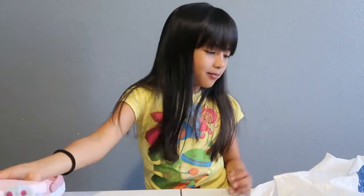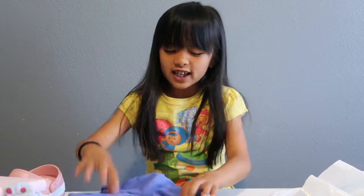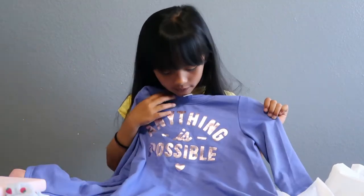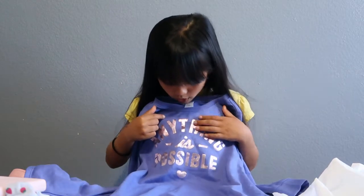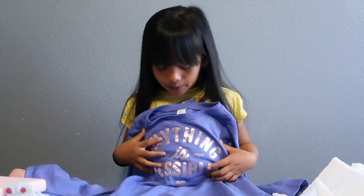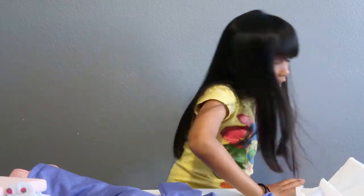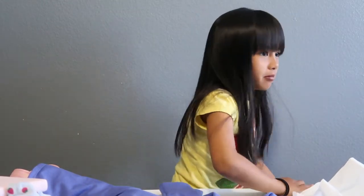So that's that. Oh, your mind is gonna explode. But this is kind of dirty because I wore it yesterday. I really like this because it's a navy blue, and it has rose gold on it. And it says anything is possible, and it's written in cursive. And I want to show you some shoes too, and they're under the chair, so hold on you guys, I gotta get them.